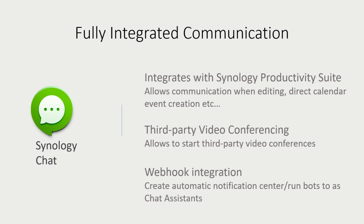Fully integrated, so we do that with all of our productivity applications like Synology Office. You're co-working on a spreadsheet at the same time with a colleague, you can actually create a Synology Chat window and discuss in real time. Third-party video conferencing is supported. So you may be thinking, doesn't that defeat the purpose of hosting it? Well, none of your data is being transferred. You have complete control over that. And the third party is, in a way, taking over the video conferencing side. You may not want to run that on the Synology, which might be an Atom-based unit. So there it does make sense to rely on a third party. But again, none of your data is being leaked to a third party.